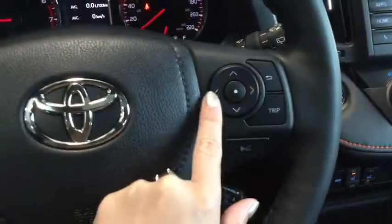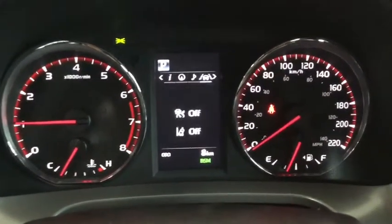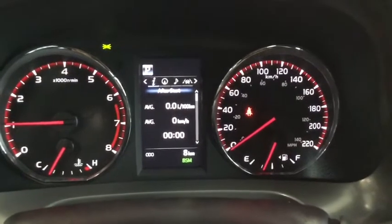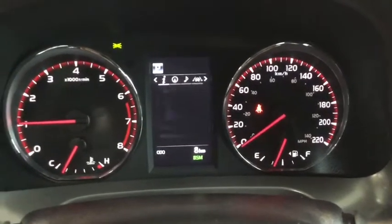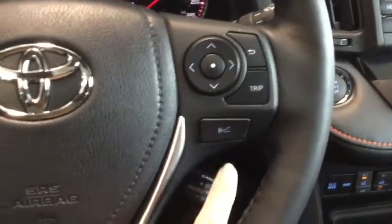And then on the right-hand side here, this is going to be for your central information display. This is going to give you all of your settings for your safety features. You also have your cruise control there. You can see what you're listening to for music. You have your navigation, and then all of the information such as your fuel economy, your eco indicator. You can set a time until rest, so that means that it'll go off. It'll give you a little alarm when it's time to take a break on those long road trips.